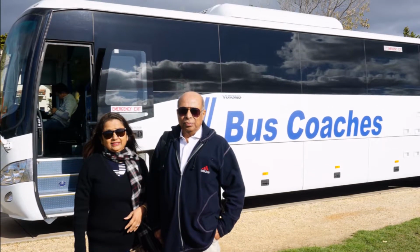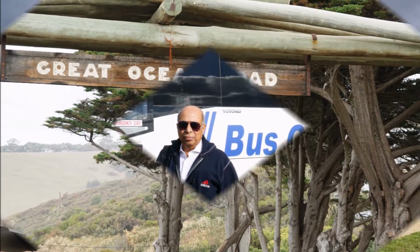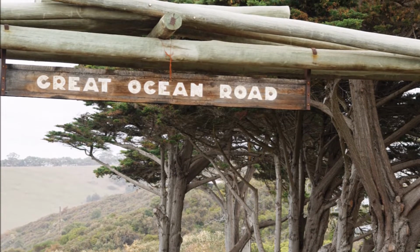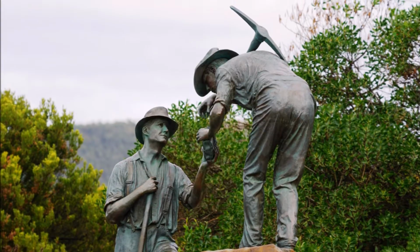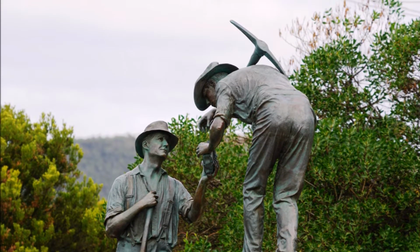The tour started with a drive on the Great Ocean Road, giving a picturesque panoramic view of the seaside. It was built by ex-army guys.